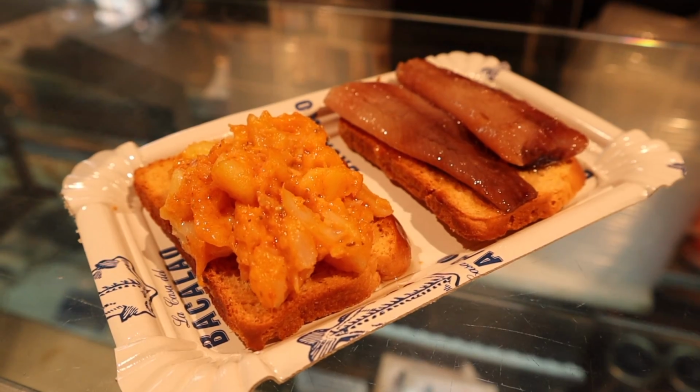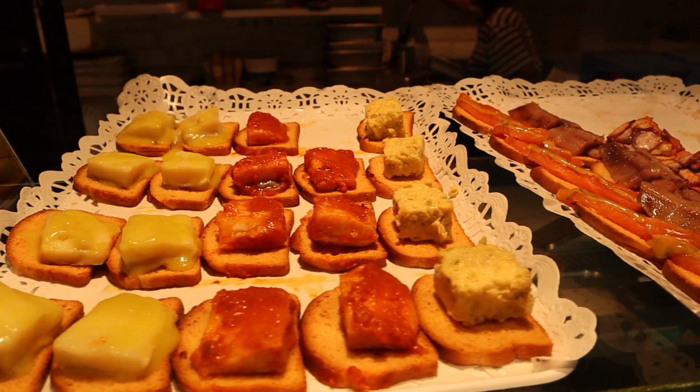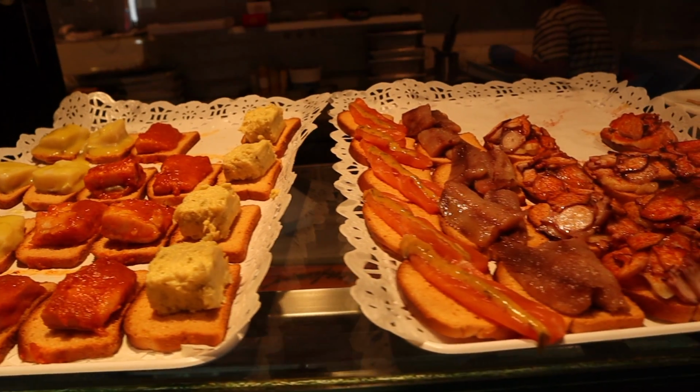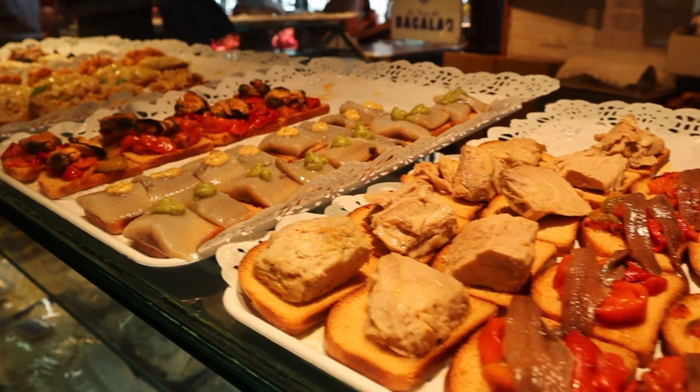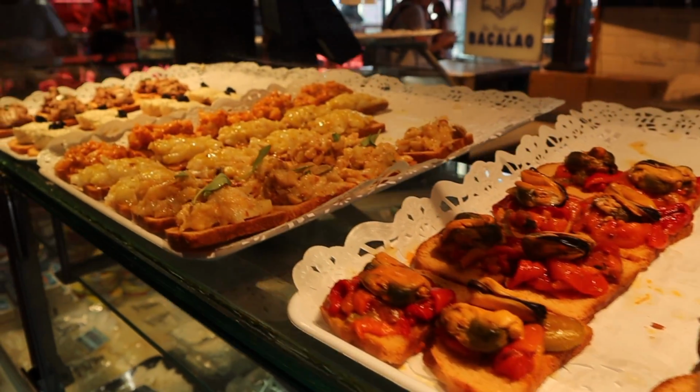All right, so let's try it. We'll start with the bacalao al ajorero, which is with tomato and vegetables. Bacalao has its own unique taste. It's a little bit fishy, it's a little bit salty, but that's been really nicely done. Sometimes when it's not desalted enough, it can be too salty, but this has been desalted perfectly.